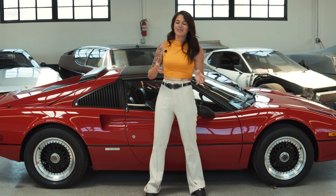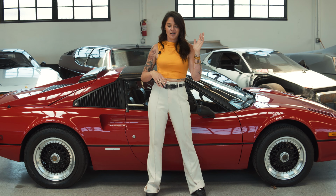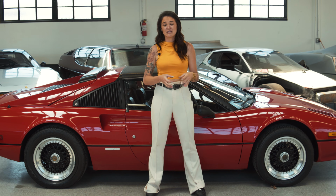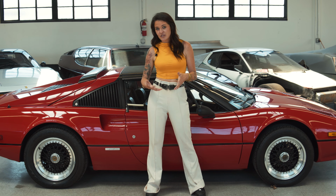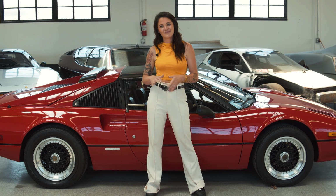And then also, this car does still come with all the smog equipment. Back in the day, people would take off the smog equipment and toss it if they didn't need it. So it's become harder to find, especially on other models like Dinos. Smog equipment's very hard to find. 308s, luckily, because they produced so many, it is easier to find parts for them, but it can still be a little bit of a search sometimes, so it's always nice to already have that all there.